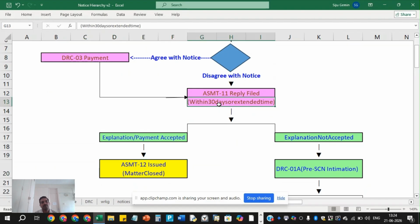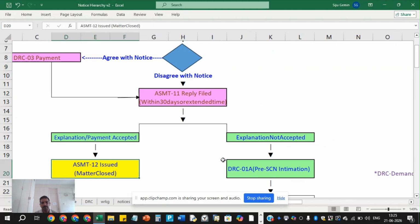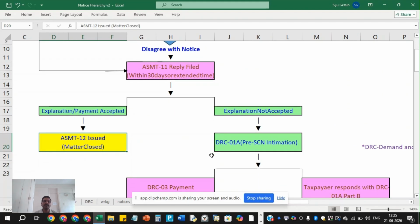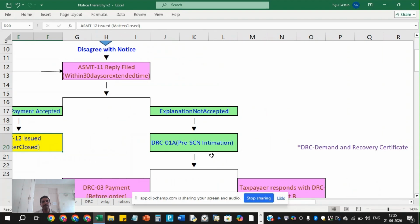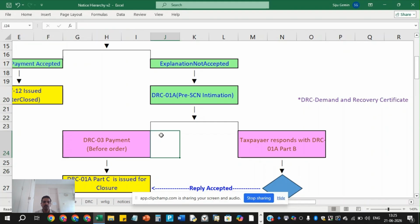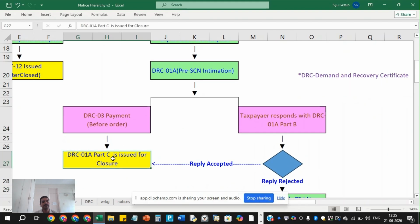In case you file your reply in ASMT 11 stating that the department is wrong in its order, you can clarify it, and if the explanation is acceptable, the department will issue ASMT 12 and the matter gets closed. In case the department does not accept your reply, they will issue DRC 01A. DRC here means Demand and Recovery Certificate. Even here, you have the option to make the payment in DRC 03 and close the issue. The department will issue DRC 01A Part C, and the matter gets closed.